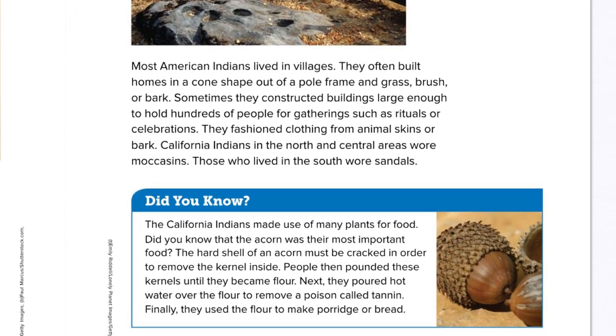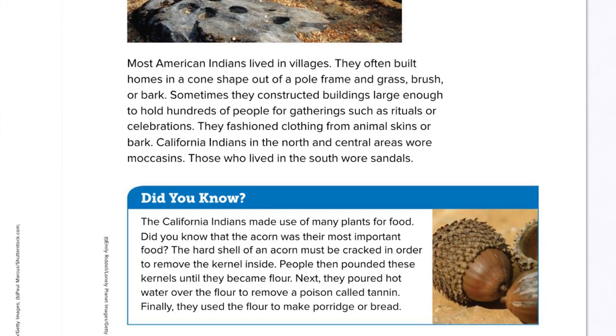Most American Indians lived in villages. They often built homes in a cone shape out of a pole frame and grass, brush, or bark. Sometimes they constructed buildings large enough to hold hundreds of people for gatherings such as rituals or celebrations. They fashioned clothing from animal skins or bark. California Indians in the north and central areas wore moccasins. Those who lived in the south wore sandals.